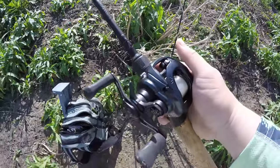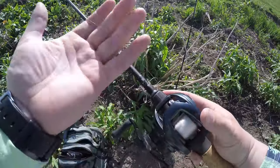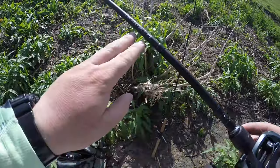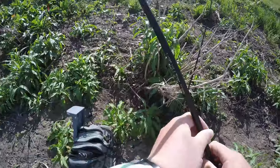Alrighty, we're on the GMR this morning. Here, I'm going to go over my gear real quick. Got my Daiwa Tatula Elite 100 HSL spooled up with 12 pound fluorocarbon on a Daiwa Kage light jig and Texas rig rod, 7-1 medium extra fast.